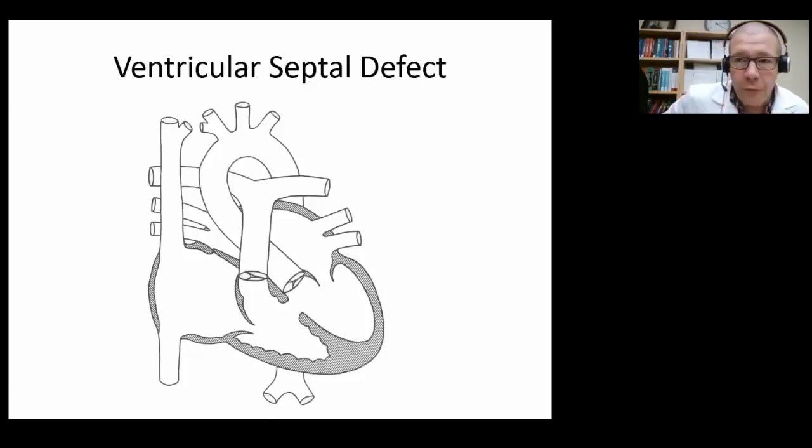So if 4/5 of the blood is going to the lungs, then the heart has to pump 5 times as much blood so that enough blood will go to the body to supply the body's needs. Now, within the lung, all that excess flow causes problems.